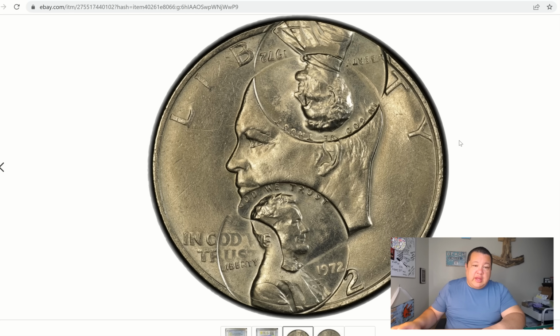But you could see here that the actual 1972 Ike dollar was produced, but somehow it ended up being struck twice with Lincoln cent dies. And how that even happens, because the striking chamber of a Lincoln cent is so much smaller, unless there was a malfunction with the collar or something, that helped create something like this.